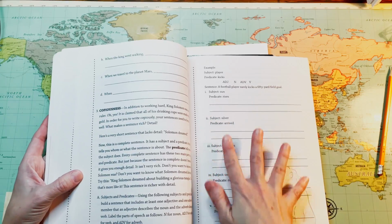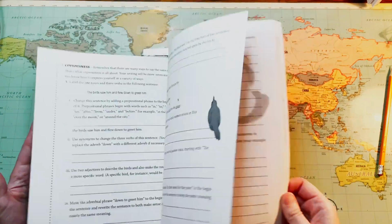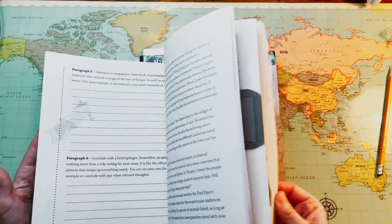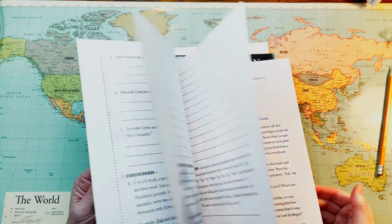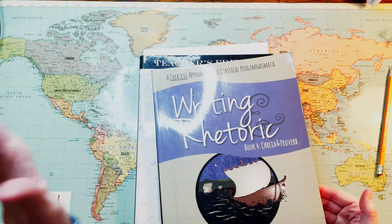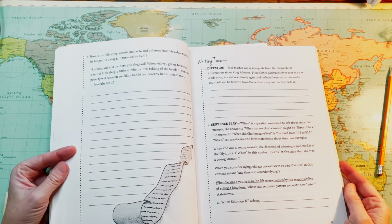So these are meant to be written in, but because I'm frugal and I didn't want to have to rebuy these from subsequent kids if I chose to use them for subsequent kids, we do our writing. The kids just use this. I have my oldest. He uses this as a kind of textbook.